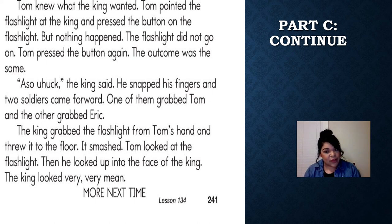Okay, now what happened to the flashlight? Everybody get ready. The king got it. And then what did the king do to the flashlight? Everybody get ready. He threw it on the floor, right? And it smashed. Now, the king snapped his fingers and said, Aso uhuk. What happened after that? Everybody get ready. Two soldiers came, right? Give yourself 2 points if you said two soldiers came. Now, what do you think aso uhuk means? Think about that one. Maybe it means grab them. Maybe it means come here, right?